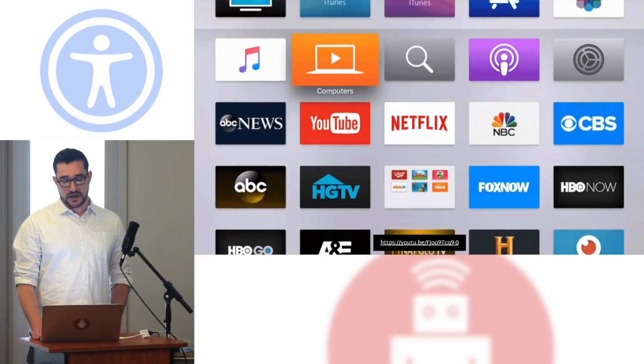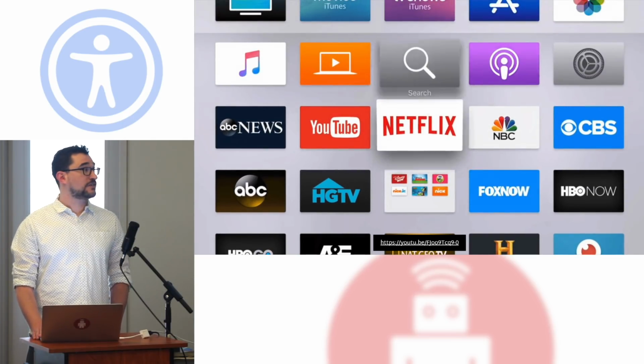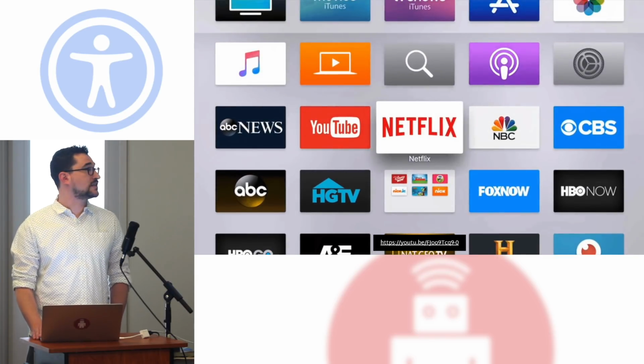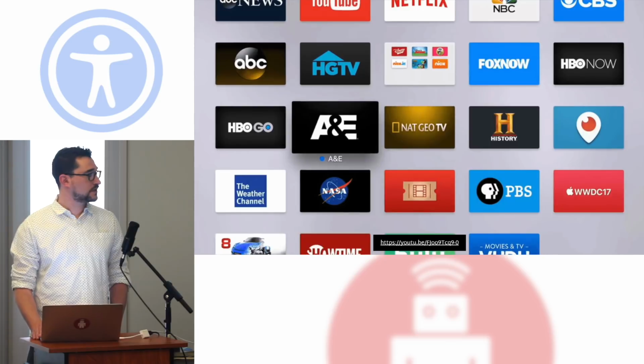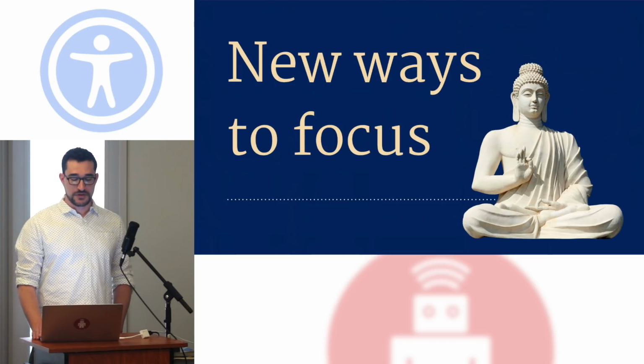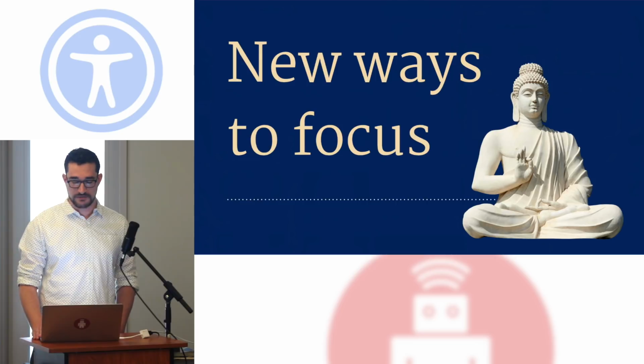Focus styles aren't just limited to assistive technology users either. Here I'm using the Apple TV remote to identify the title I want to activate. And we're also just not limited to focus selectors anymore either. The W3C has two new CSS properties for us to play with, focus within and focus visible.